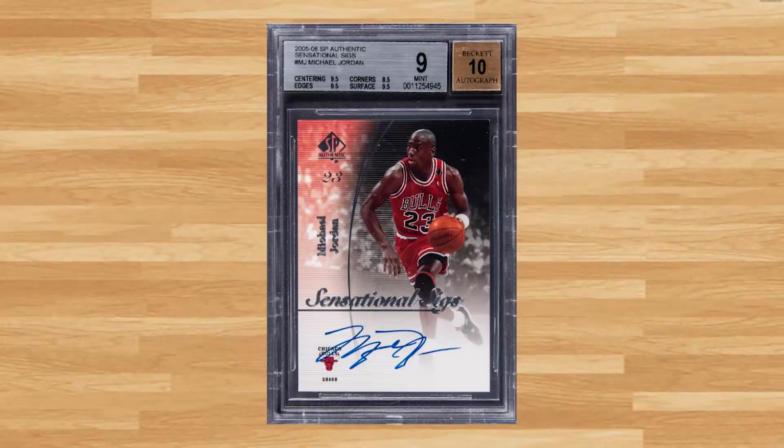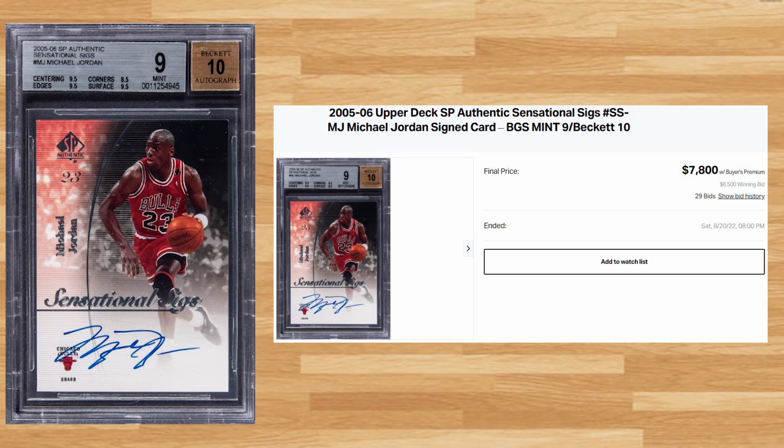Up next at number 22 is this 2005-06 Upper Deck SP Authentic Sensational Signatures Michael Jordan. This BGS 9 received 29 bids and sold for $7,800. This is only the third ever sale of this card I could find, and the first in a BGS 9. The all-time record sale is still held by a BGS 9.5 that sold for $13,530 back in October of 2021.